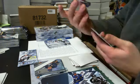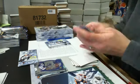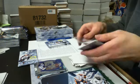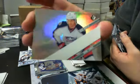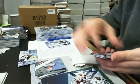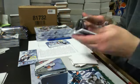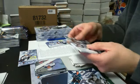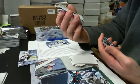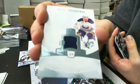We have an SPX retro of Martin St. Louis for Tampa Bay. Then we have a rookies of Boone Jenner for the Columbus Blue Jackets. Is it that? I guess so, yeah, you gotta hear it, I guess. Rookie materials jersey of Mikhail Grigorenko. It's right by the mic, I guess. For the Buffalo Sabres.